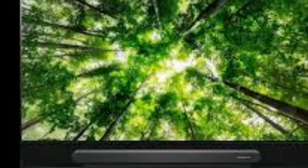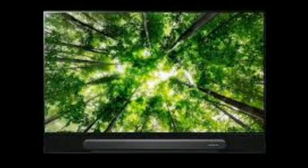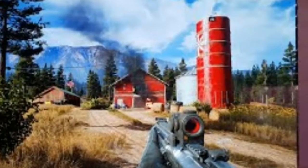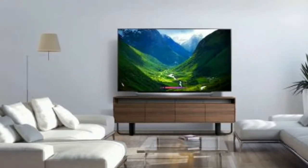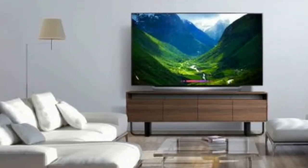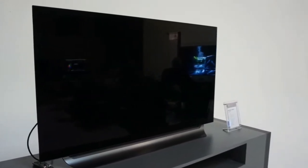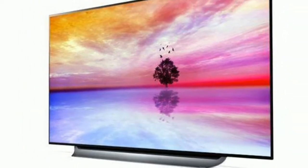LG's WebOS remains largely unchanged from previous years, but, if it ain't broke, why fix it? That said, you can expect the same intuitive and highly responsive smart platform that still uses a launcher bar along the bottom this time around. Here you can choose from various streaming services and connected devices, as well as other features such as the gallery, which has been expanded this year, content store and web browser.